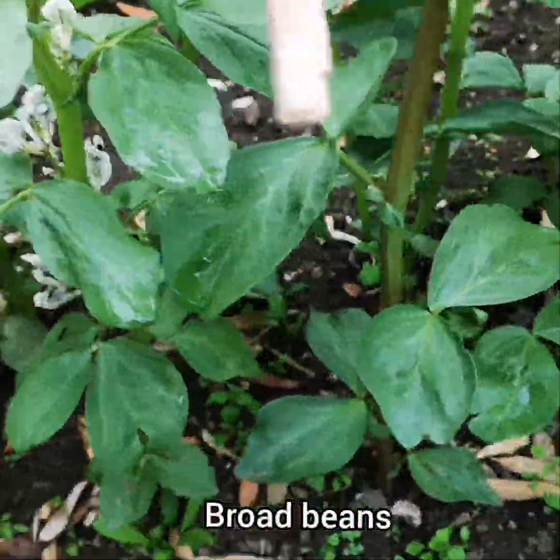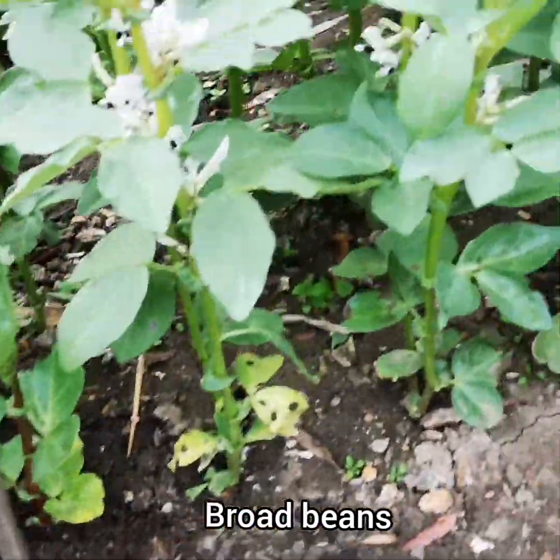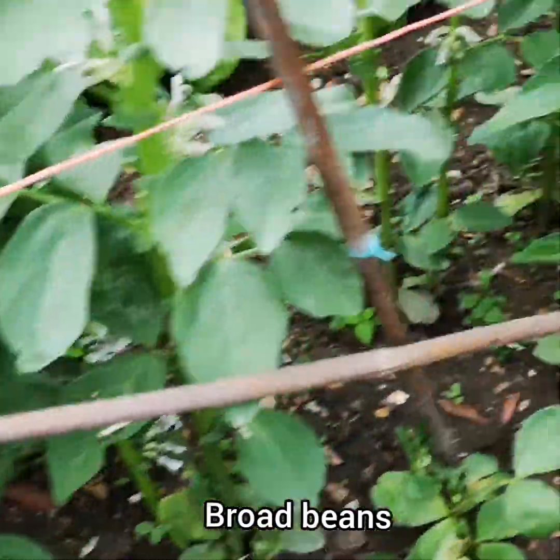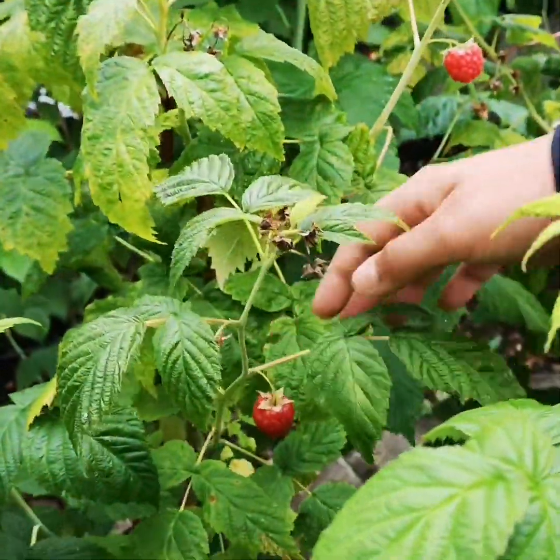Broad beans? Mama likes especially. Don't you? That's a nice, juicy big one. And this is the raspberries. Would you like a raspberry? There's a good one over there.